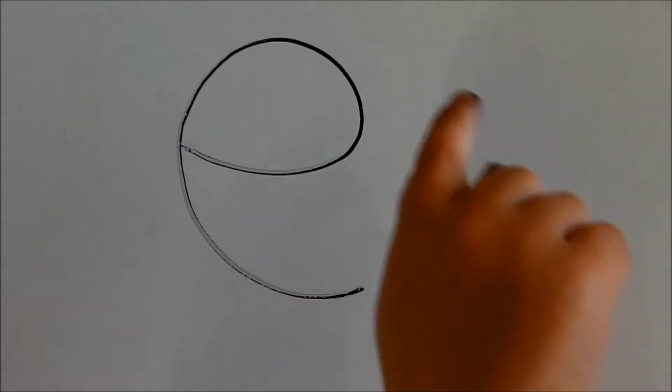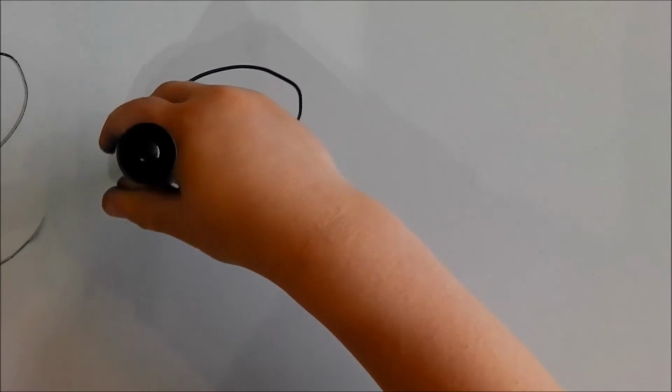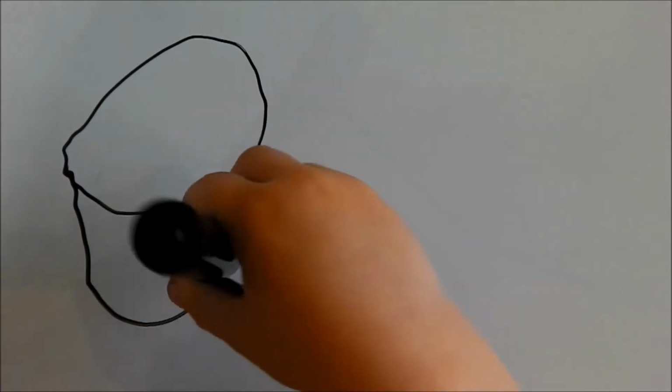Egg. Lift off the top and scoop out the egg.